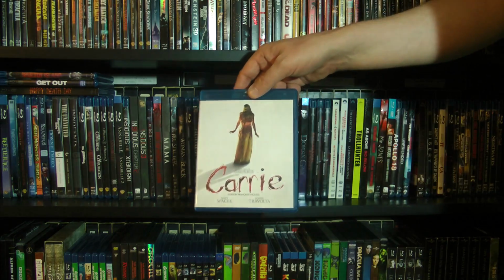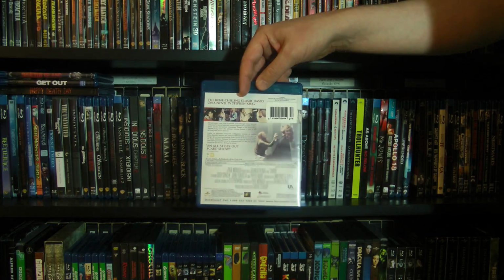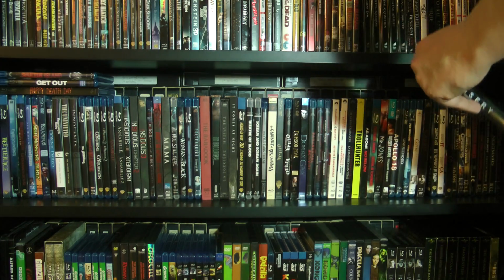And then here we have the original version of Carrie. Scream Factory also did a special edition of this, which I have not upgraded to as of yet. I might get it at some point. I'm not in a huge rush because I was pretty happy with that edition, to be perfectly honest.